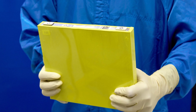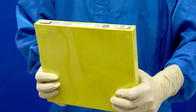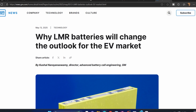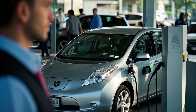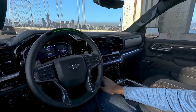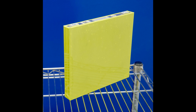General Motors has come up with a new battery tech that means more range for EVs at a lower cost. It's called LMR, or Lithium Manganese-Rich battery technology, and it has some potential in the race toward affordable, high-performing electric vehicles. After years of hiccups and delays with its Ultium platform, GM now has 12 EVs on the road and is turning its attention to what matters most for mass EV adoption, which is price and range, and with this new battery chemistry GM is promising both.